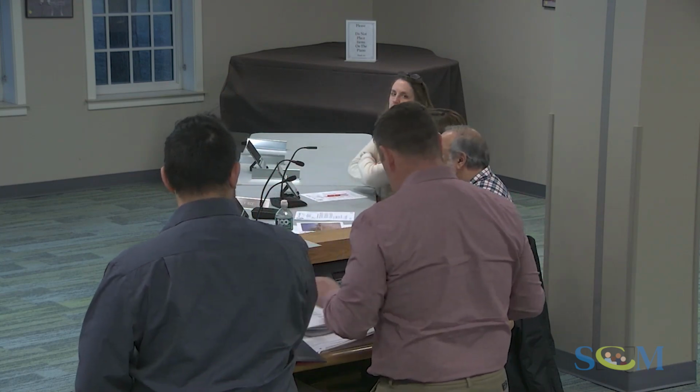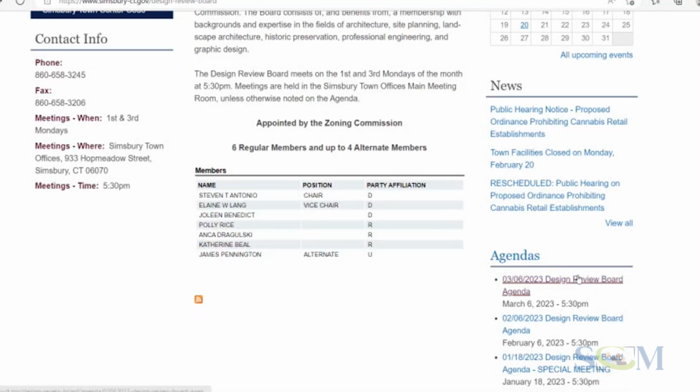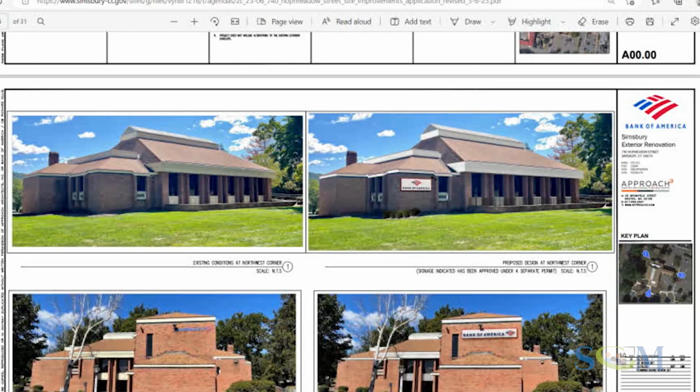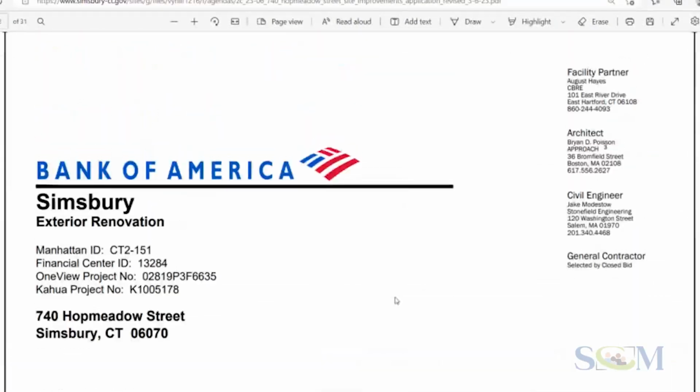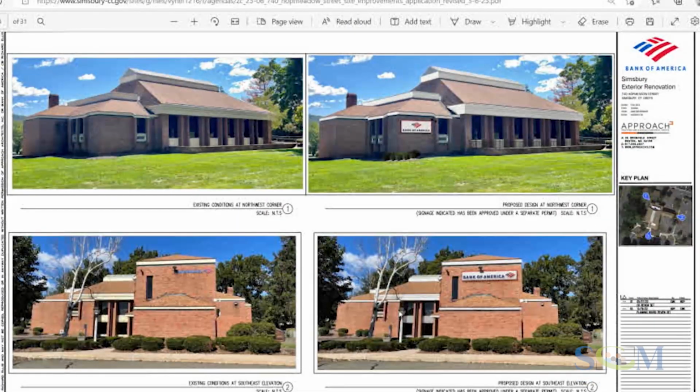So if we go to 1.20. Can you go back into the drawing set? I can show you on the drawing where the sign we're talking about is. Right there. Up, one more up. So right here. Okay, so the upper right-hand drawing.